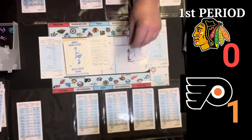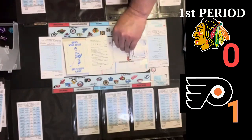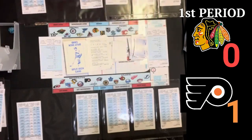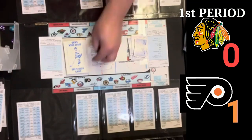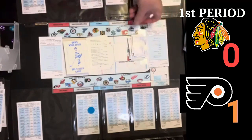And home has it. Home is outside shot for left wing or right wing. So it's the left wing, Daryl Boyle with the outside shot. He's just going to take it. That is a 7. And 7 is going to be lose puck to the left defenseman. So that is Oduya. Oduya has it for Chicago.